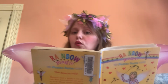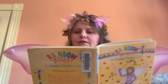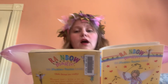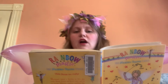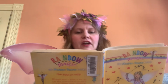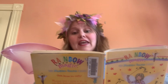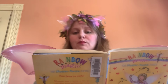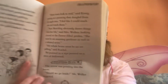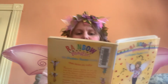"Those roses look so real," said Kirsty, gazing at a painting that dangled from an apple tree. "I feel like I could reach out and touch them." "Sarah Sketchley obviously draws things from her life," said Mrs. Walker, looking around at the flower-filled garden. "She must be an amazing gardener as well as a talented artist." "Her whole house must be an art gallery," said Rachel. She pointed to a sign painted on a piece of driftwood. "More paintings this way." The arrow was pointing into the house.